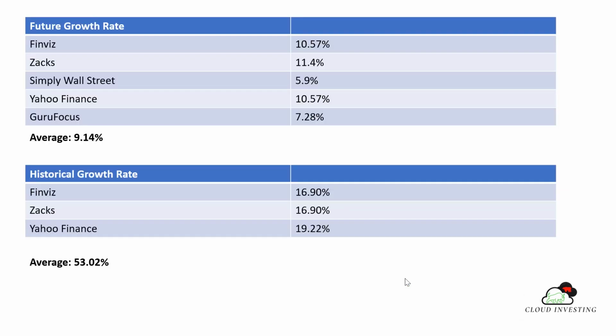For the future growth rate, from Finway's chart, simply watch Yahoo Finance with Guru Focus, the future growth is about 9.14% on average, which is considered very good. The historical growth rate is about 53, which I think is the sum. The average is maybe 16 to 19, so it's also very good. So 9% for the future growth rate is actually a very conservative growth rate to expect for this company.